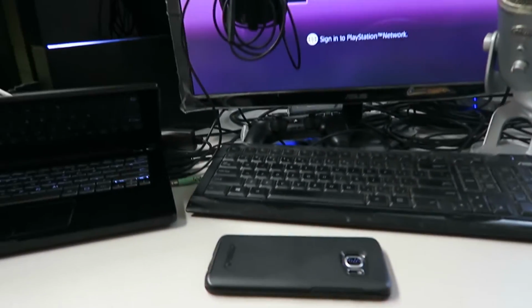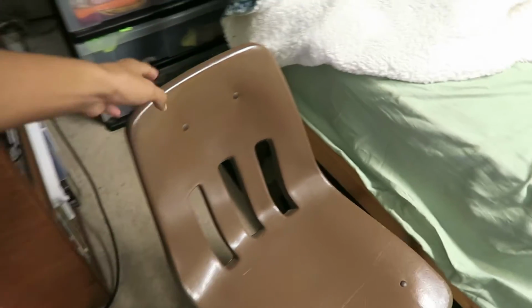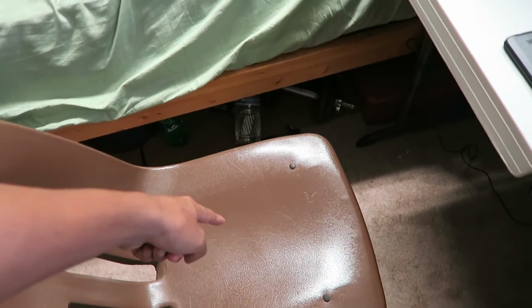So this is, okay, what am I watching? I don't know what I'm watching. All right, so this is the setup. This is basically where I sit. Check out my chair. This is the gaming chair right here. This is how you do it. So I sit my okole, which means butt in Hawaiian, right on this chair.